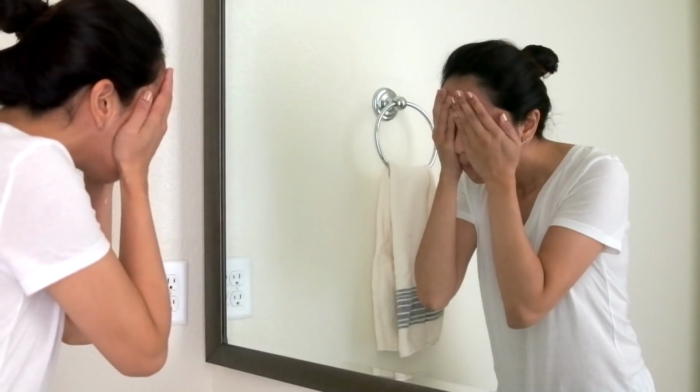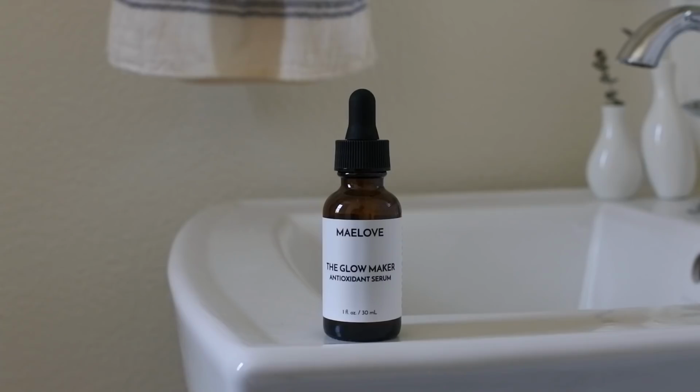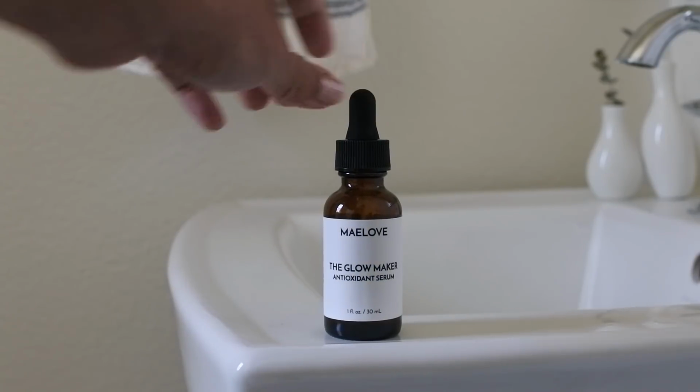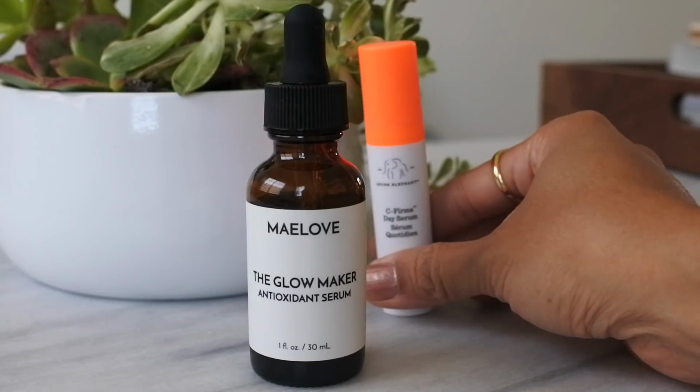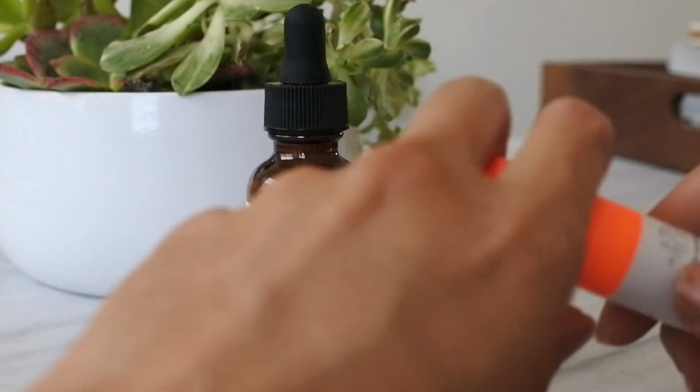I typically only use one skincare product in the morning, and it's usually a serum. Right now I've been using and loving Maelove's The Glow Maker Serum, which contains 15% vitamin C, vitamin E, as well as ferulic and hyaluronic acid. Compared to the Drunk Elephant Vitamin C Serum, which I was previously using, I love the Maelove one a lot more since it's lightweight, effective, and a lot more budget friendly.